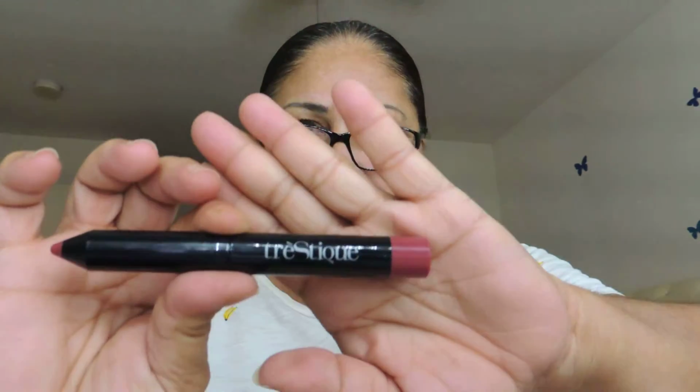Let's do that. This is what this looks like. I thought it was going to be darker, but it's not. So I'll definitely use that. Well, this is what that looks like.